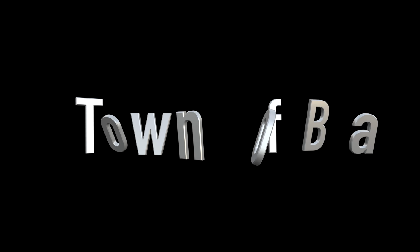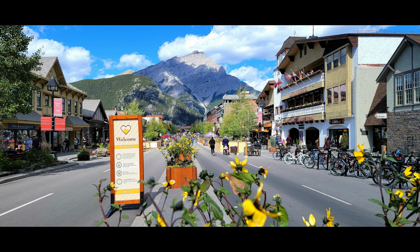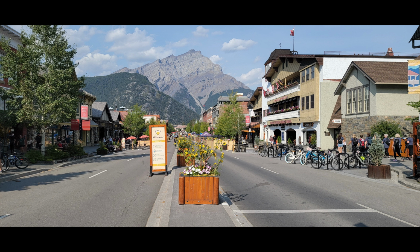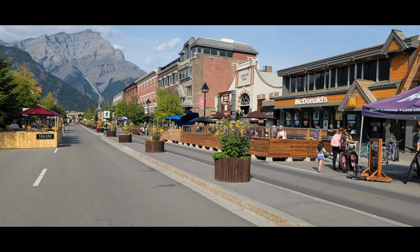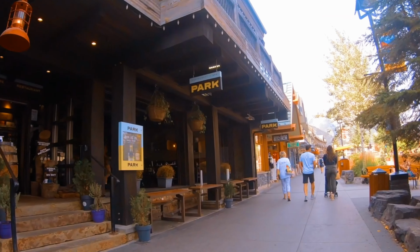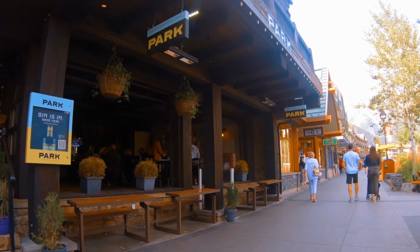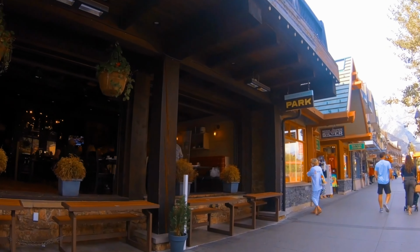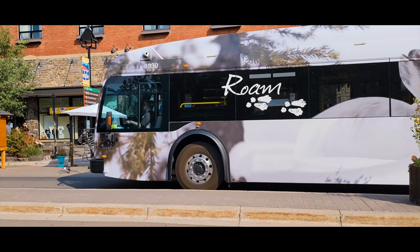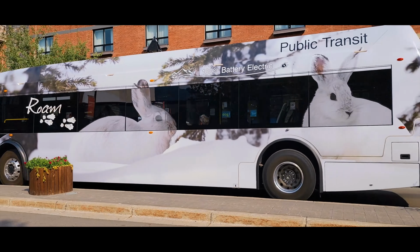Number 4. Town of Banff. Banff is a quaint, picturesque little town set in the heart of the Rockies that makes you feel like you stepped onto the streets of Europe instead of Canada. Its vibrant downtown is filled with unique shops, restaurants, cafes, and bars that range from casual to high-end. It makes for a beautiful stroll any time of the day.